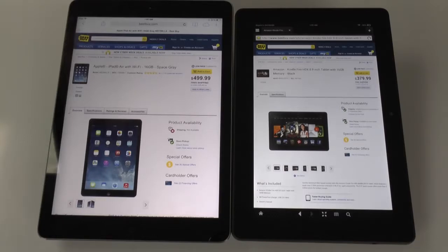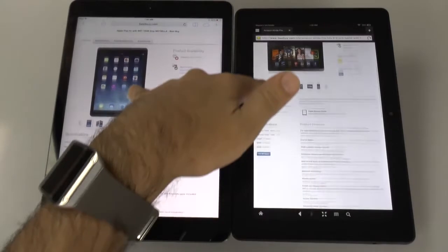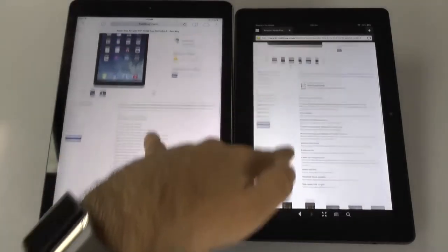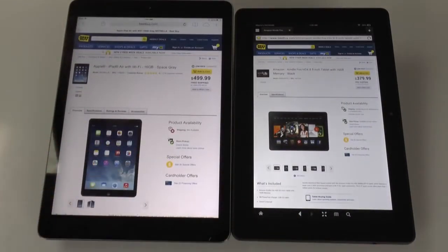So when comparing these two, you definitely have to give obviously the Kindle Fire HDX 8.9 the better bang for your buck, just because you are getting really great hardware without a doubt, and a really great experience for any basic user. So you do get the better bang for your buck with the Kindle Fire HDX.